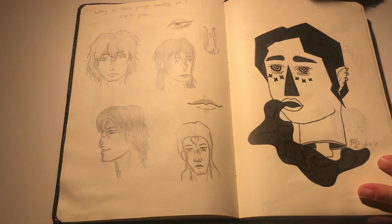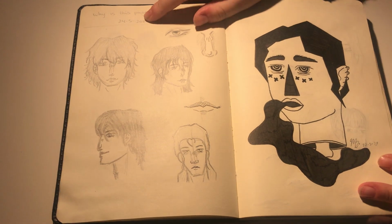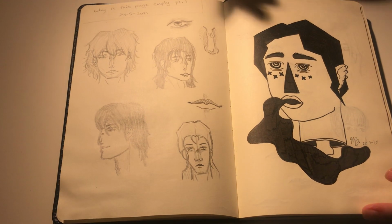This page I left empty for some reason, and then I came back to it in 2021, which is why my style looks so different there.